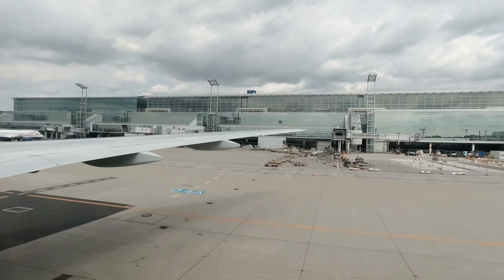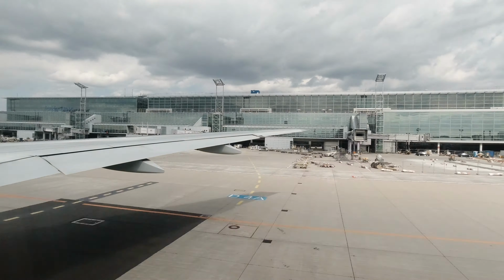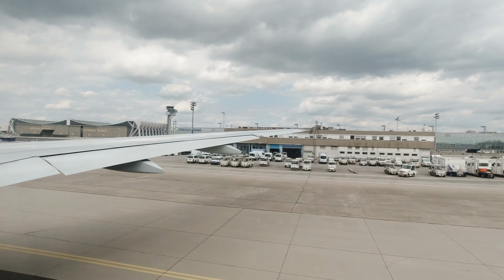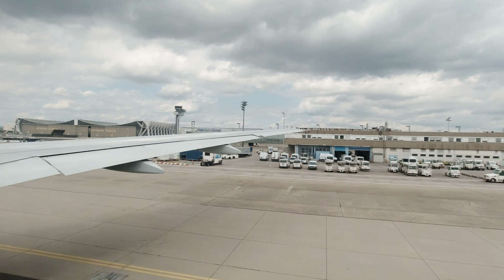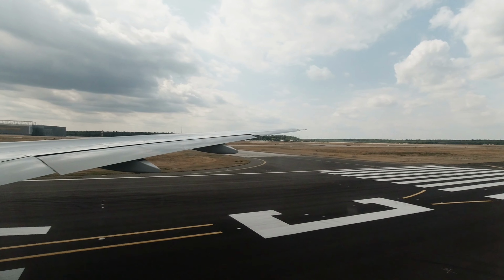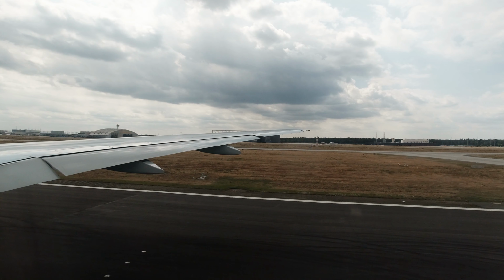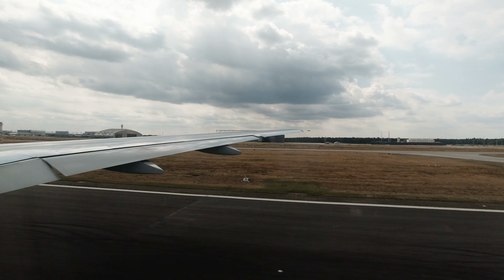Boarding was completed on time, and soon after the pilots ignited the 2 Rolls-Royce engines. American Airlines rebooked me and many other passengers from my original flight to Charlotte to this Dallas flight, because they as well had massive staff shortages, so this 777 was fully loaded. Off we go.